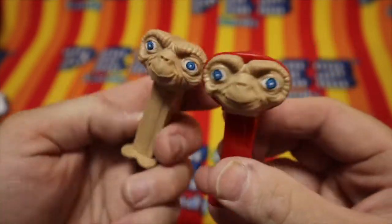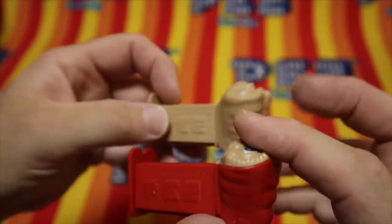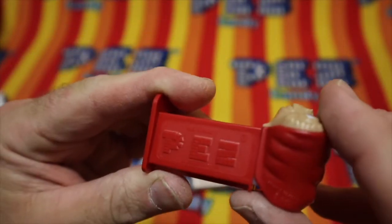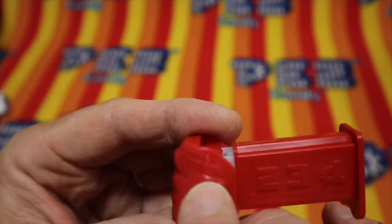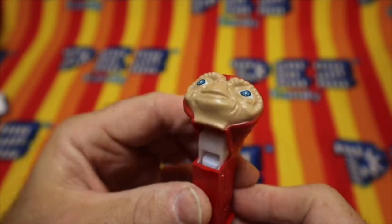Wow. Look at these guys. They're mini. The little mini E.T.s, they're perfect. Well, let's look at one and then the other. It says Made in Hungary up here on the top. And then US Patent 7.5. There's markings right there. It says Universal Studios, trademark and copyright. It's E.T. in a red hood.